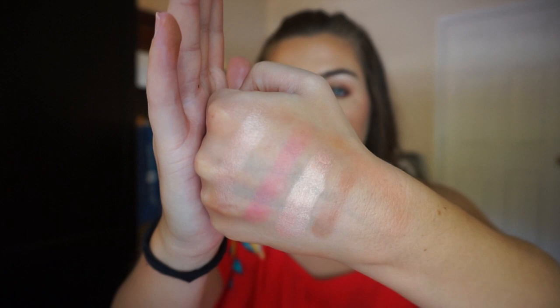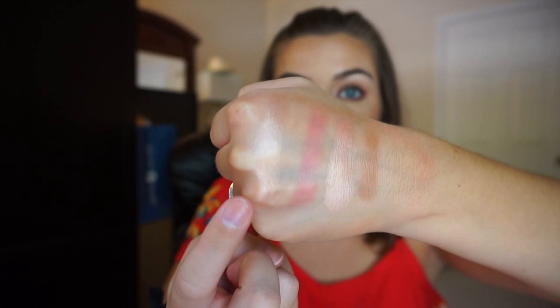So these are the swatches. This is Malibu Soleil. This one is the rose gold highlighter. This one is Hibiscus Bloom. And then this one right here on the end, which is so beautiful, is Beach Nectar. Oof, that is so pretty. So pretty, especially if you have a medium skin tone or if you have any kind of a tan. Oh, this is gonna be so pretty.